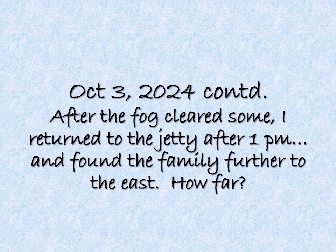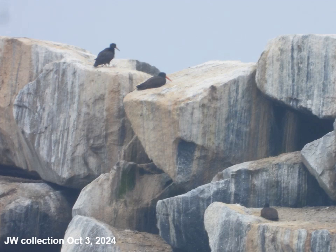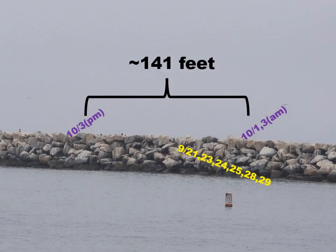So October 3rd continuing, after the fog lifted some, I returned to the jetty after 1 p.m. and found the family further to the east. So they had actually moved toward the tower. And there they are in their new position. The chick is actually on the top, October 3rd. And they had moved quite far.